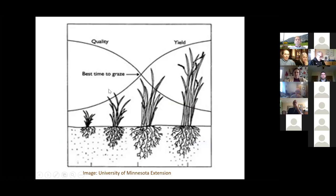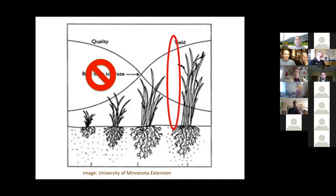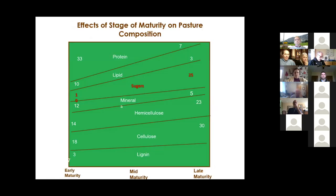They may love it, want to eat it, but it's not the best thing for it. So we typically don't recommend that anymore. We're looking somewhere over here, just before late stage maturity, kind of late middle to early late stage maturity. That's where we get our best balance of proteins and energy and sugars and digestible carbohydrates, and the best balance, I should say, of that.